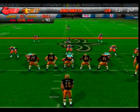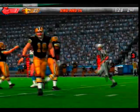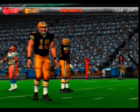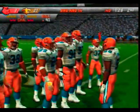Blue down. Here we go, baby. Drops back, gets the pass off. The pass is incomplete. Can't complete the short pass attempt, so they'll have a third down now.